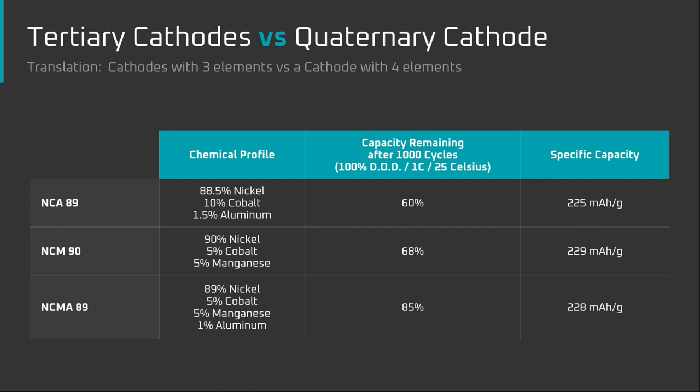If you're wondering why these numbers appear so much worse than what you'd expect from a Tesla vehicle, there are a number of reasons. The first to jump out at me is the depth of discharge, which is 100%. 100% depth of discharge rapidly degrades battery life compared to the shallower discharge and charge cycles that batteries usually experience on a day-to-day basis.